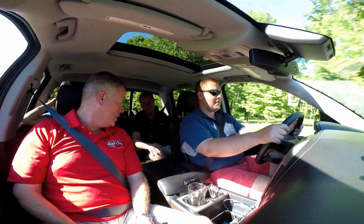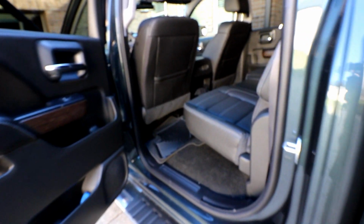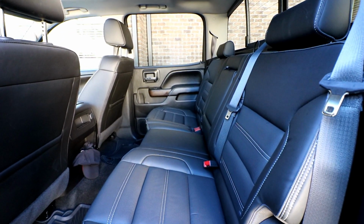While we're talking about the back seat, we keep swinging back to the Ford, don't we? Yes, we do. How do you feel back there? I'm comfortable. I'm 6'1", and I still have about 2 inches between my knee and the seat.